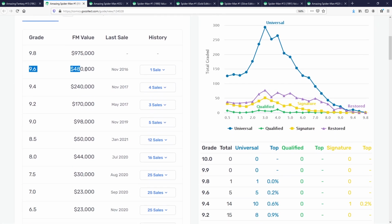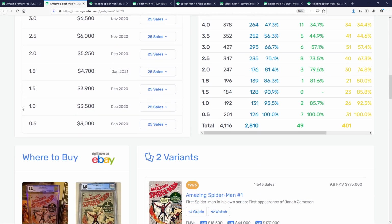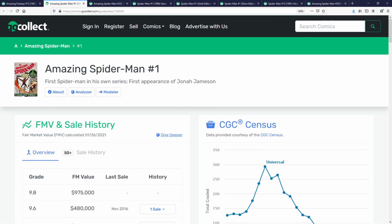All right, and we look into the numbers here. We see on the census a 9.6 going for that $480,000 range. That was sold in 2016. So you can see here from these numbers, 2016, 17, 17, people don't want to give up this book. When you get your hands on this book, this is one that people want to hold for a very, very long time. And then down here at the bottom, a 0.5 might run you around the $3,000 mark. So those are the numbers for Amazing Spider-Man #1.